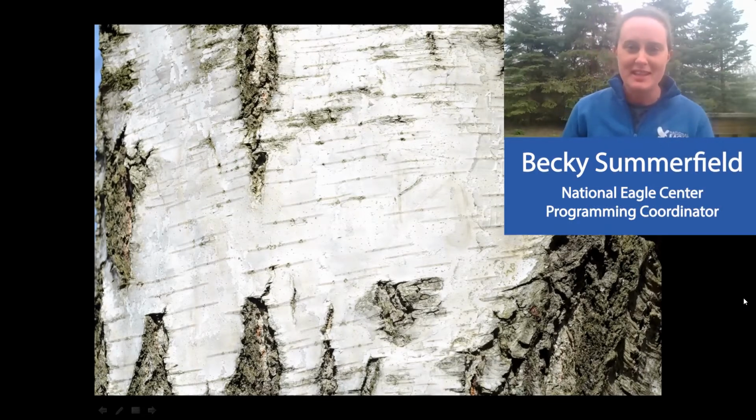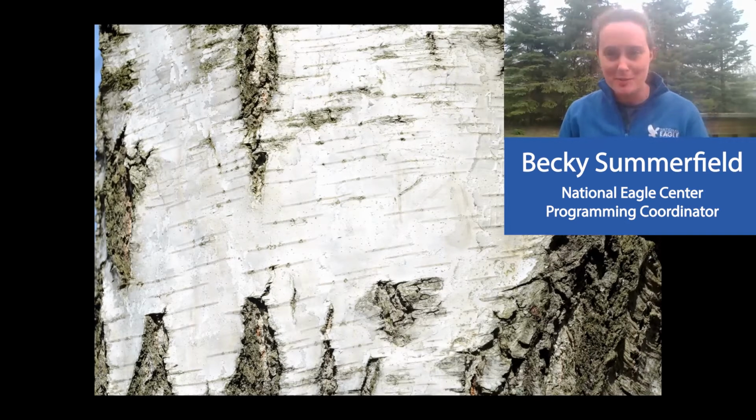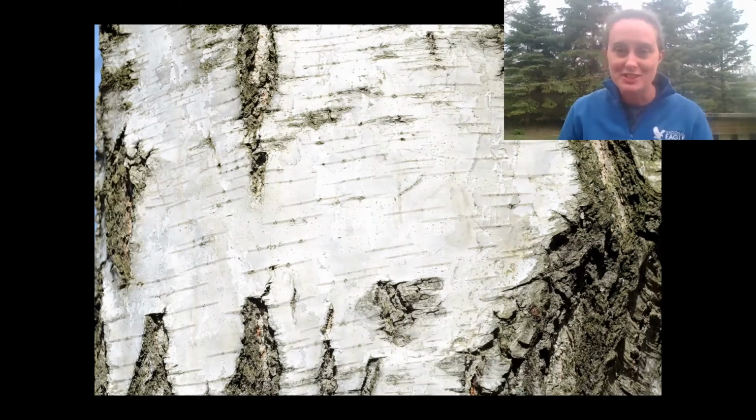My name is Becky and I'm back for another episode, this time to teach you a little bit about tree identification. It is Arbor Day, but it's also still spring. So the primary method that we are going to be using to identify these trees today is by looking at the tree bark.